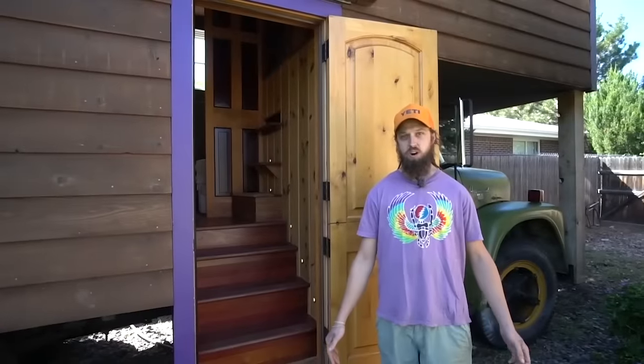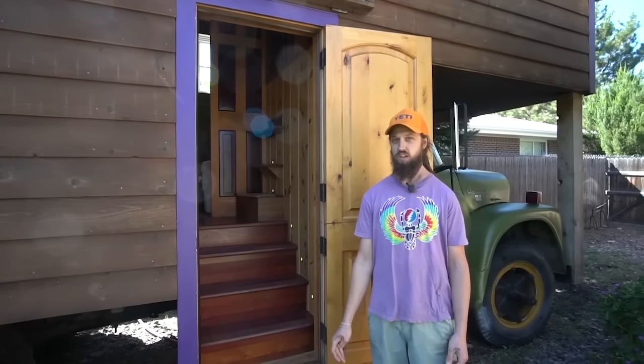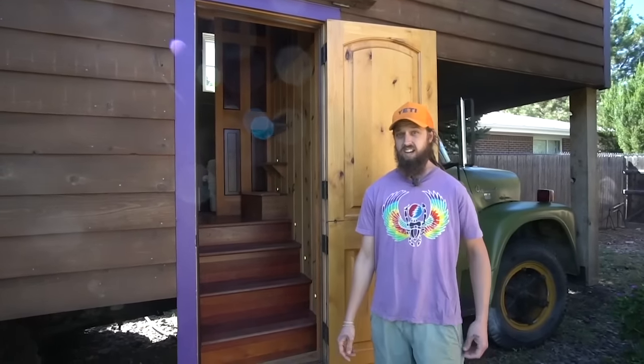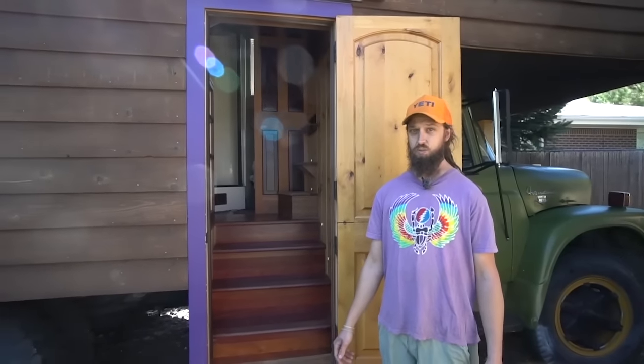Well, my name is James Mock, and my fiance and I built this rig from the ground up. Her name's Bertha. She's built on a 1970 International Lodestar chassis, and we started from there.